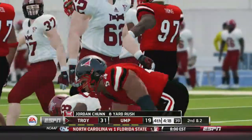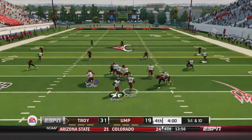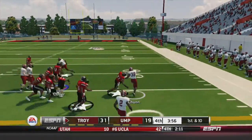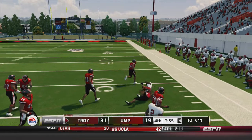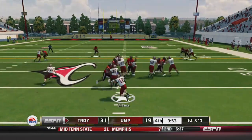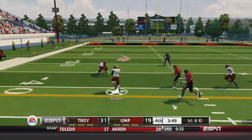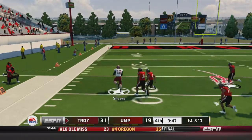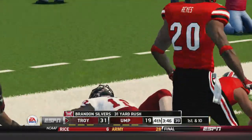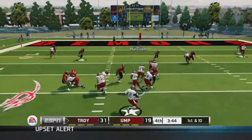Chun gets it on the draw and is able to pick up 8 yards. Jordan Chun has 10 carries for only 18 yards. We've done a great job stopping the run. And just as I say that, it's a big gain here as he nearly gains his total yardage on the day on that single run. Now it's Silvers on the read option. Burns dives and can't make the tackle. It's Nathan Johnson and Lamont Dowdle chasing him down, but he picks up 31 yards. Great run from Brandon Silvers.